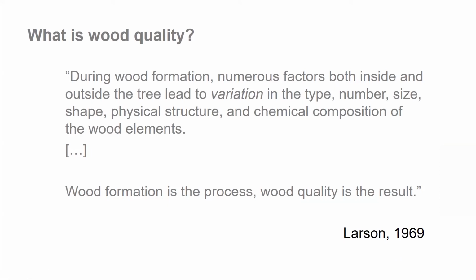What is wood quality? During wood formation, numerous factors both inside and outside the tree lead to variation in the type, number, size, shape, physical structure, and chemical composition of the wood elements. Wood formation is the process, but wood quality is the result.